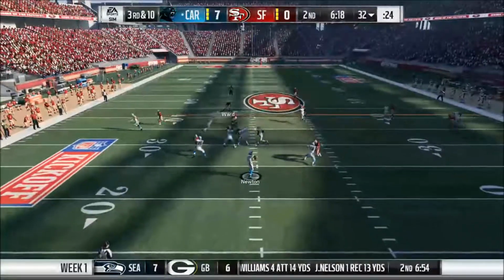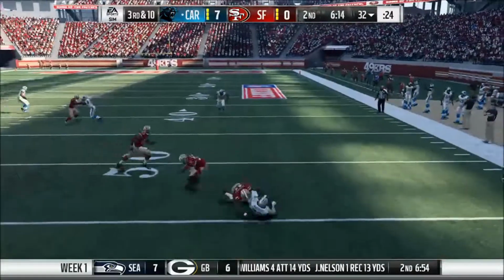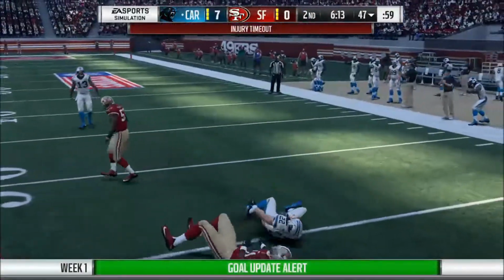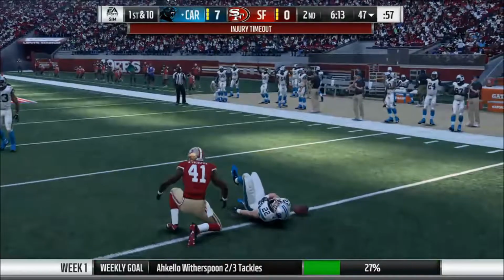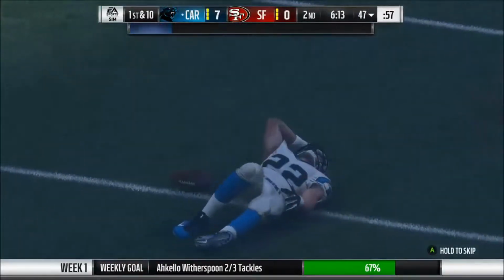So 3rd and 10, Newton's going to pass. Throwing short, caught, that's Christian McCaffrey, and McCaffrey has a first down. He is a huge threat to any team on the field, and he is down with the injury, and this could not be good for Carolina.